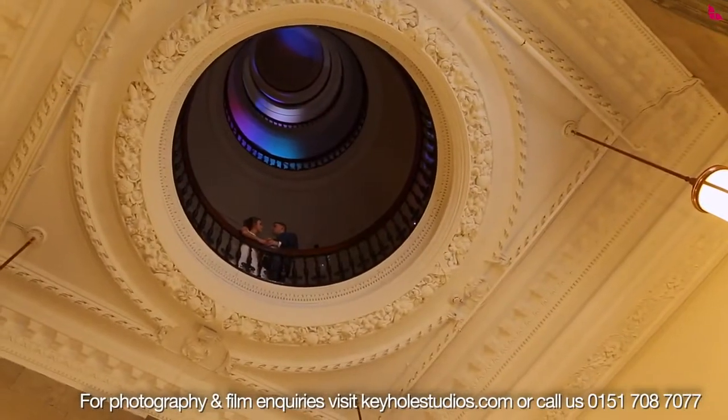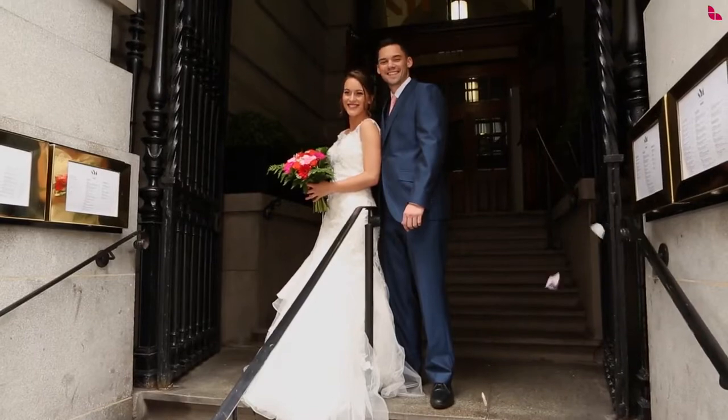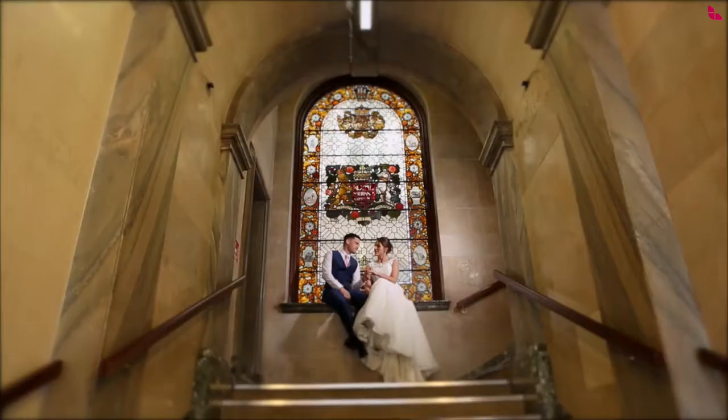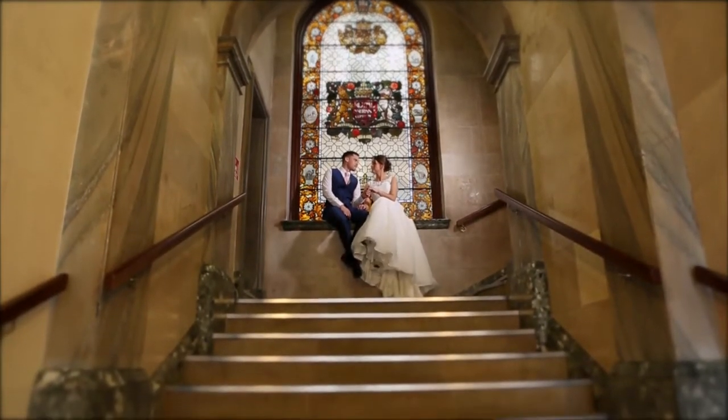Aloft has visually aesthetic surroundings, but is also very close to other iconic buildings such as Man Island, and the famous Liver Building is just a short walk away. Opportunities for wonderful wedding photography and video are plentiful at Aloft Liverpool.